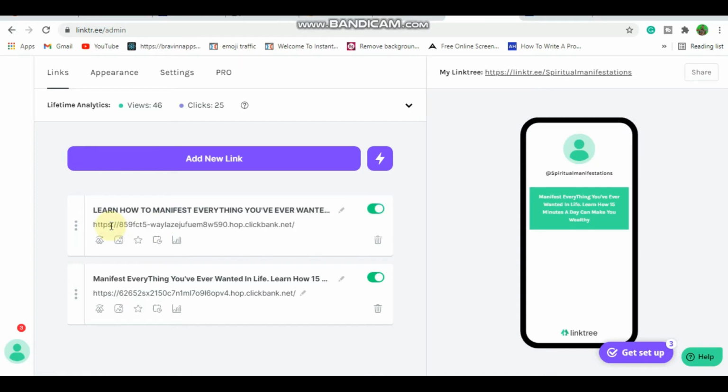URL. As you see in here, this is our ClickBank URL, and this is going to become green to show that this is active right now. Now this link is active, it's going to pop up in here too. So let me turn this off and on again so it pops up. And it also pops up in here, so you can add as many links as you can. Now let me refresh this page so you see how it is.